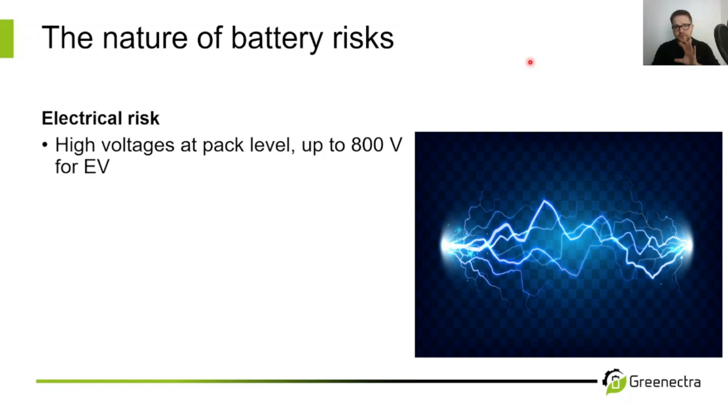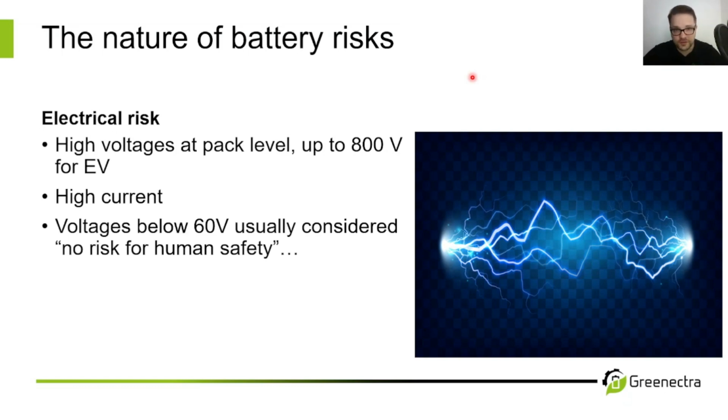Battery packs used in electric vehicles operate with very high voltages, which can be as high as 800 volts. There are not that many cars in the market at the moment which operate with 800 volts, but you can find some examples. Obviously, a high voltage will bring the risk of a high current.